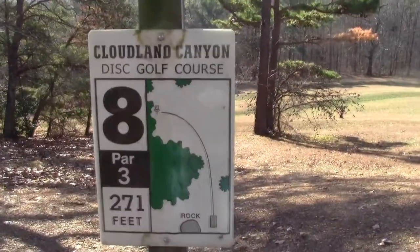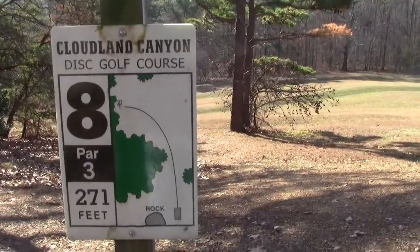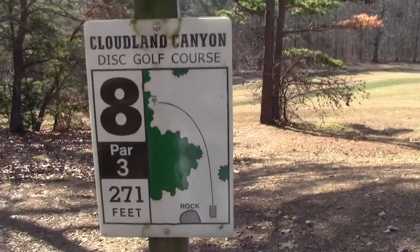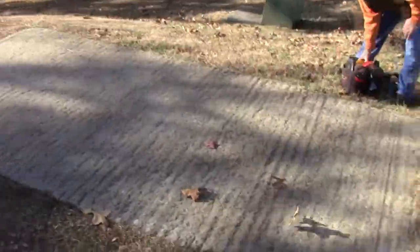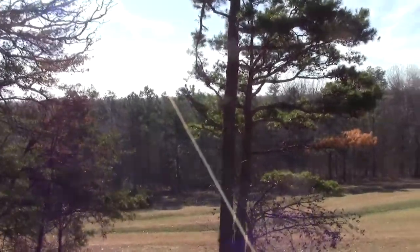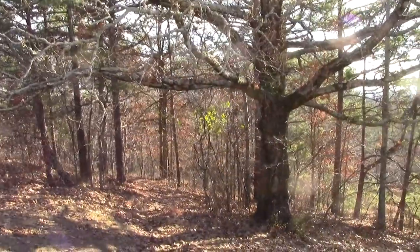Yet another fun and interesting hole. 271 feet. Basket is more left than forward of the tee pad, throwing downhill, and it's a hard, hard left. Tee pad, got to get it up in between those two trees, out into the wind. It's got to cut hard left, and it's about that direction.